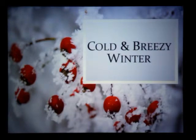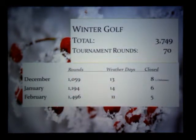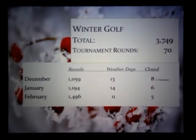We had a very cold and breezy winter. As you can see, our winter golf was not quite as good as our fall golf. December was our lowest month. We had 13 weather days, and 8 of those days we were closed. Last December, we had 3 days we were closed and 8 days of weather. So you can see it was a little bit more this year.